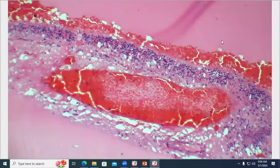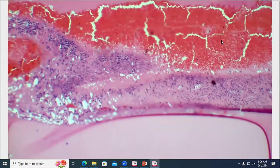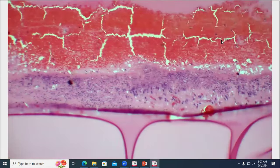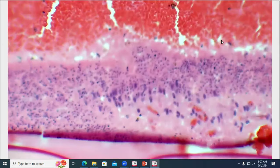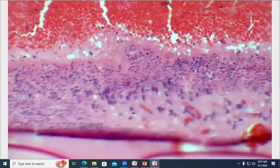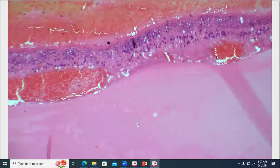If we track along the retina here and go past that area, here's more really severely atrophied retina. And then coming into here, we still have the outline of the retina. It's a sort of slab of tissue, but the cells here are all dead. So we have pyknotic nuclei. We don't have much distinction of the layers of the retina or cell borders. So this is a really severely and extensively necrotic retina as we track along here.